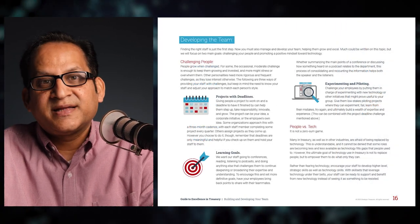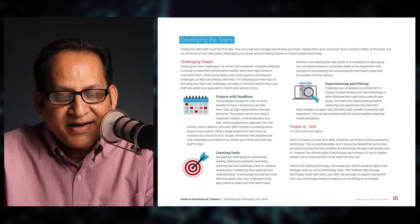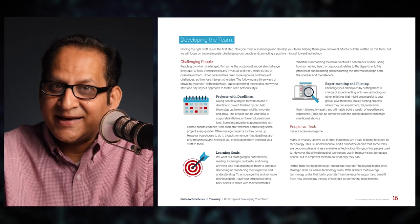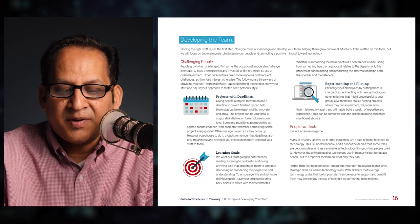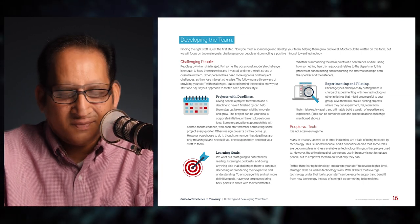The next segment in this section is developing the team. Finding the right staff is just the first step. Now you must also manage and develop your team, helping them grow and excel. Much could be written on this topic, but we will focus on two main goals: challenging your people and promoting a positive mindset toward technology.